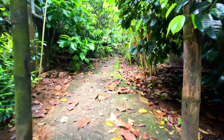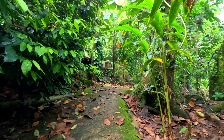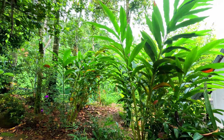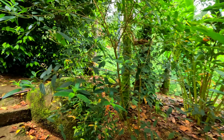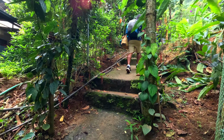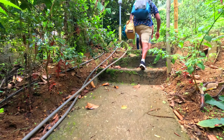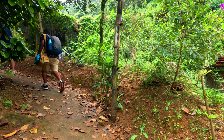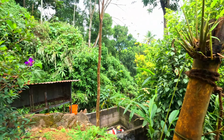If you want to stay in nature, I would say you can try out this hotel. But the one good thing is the people who were handling this hotel are very nice and friendly, and they come in the budget actually if you are planning for a group of 5 to 6 people.